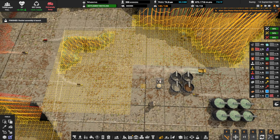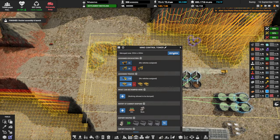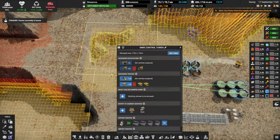Really? Please go remove the ramp. I want the ramp done.